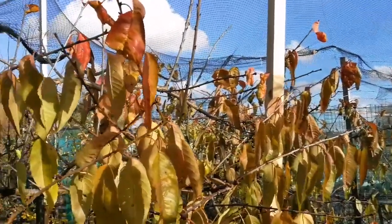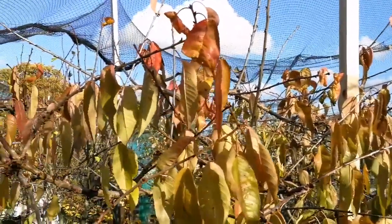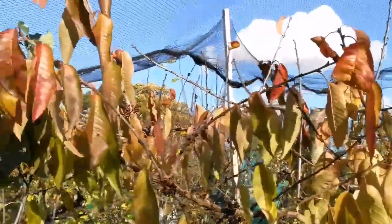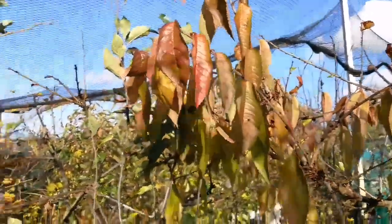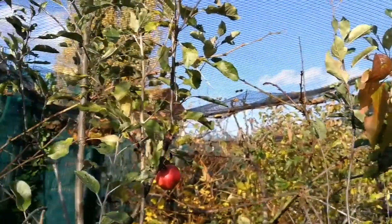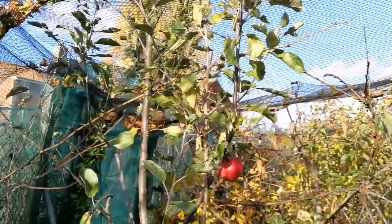Beautiful autumn colors in the allotment. This cherry tree has beautiful leaves. And Winter King is yet doing photosynthesis. It's green. And it has fruit.